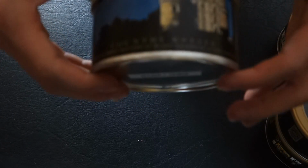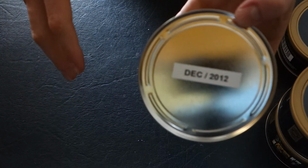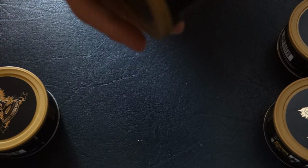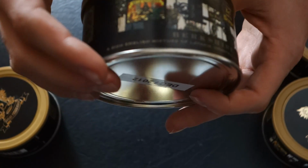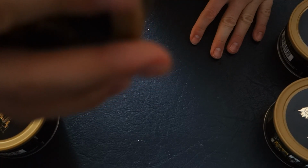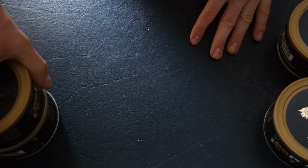And this is Country Estate. Let's see if we can focus that. It says a smooth and sweet mixture of black Cavendish and rich Virginia. December 2012. I believe these are all December 2012, but we'll check anyway. This is Birkenshire. It says a rich English mixture of Latakia, Orientals, Virginia, and Perique. So that'll be a nice spicy blend there.